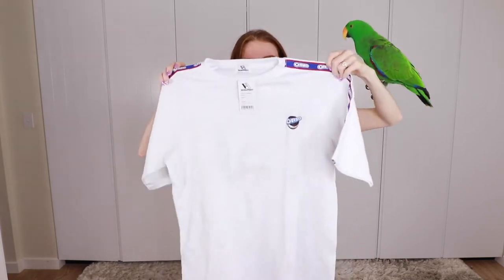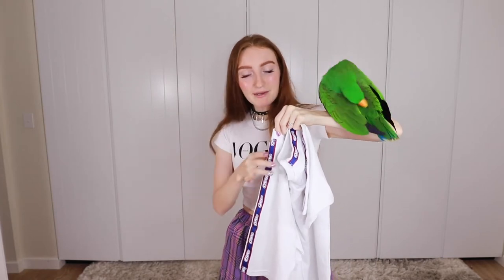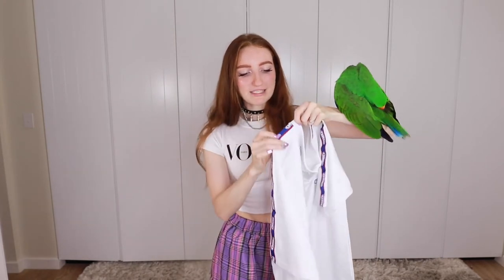This is an Oreo top. I love food-themed clothing items. I just adore them. It's like a plain t-shirt from the front, but it's on the sleeves that you get the little Oreo branding. And this came in different colors. There was blue, there was black, there was even a pink one. I wanted the white one because I felt like the white matched the best with the Oreo logo. Oh, this is sick. So this is $32 or so, which is a little bit much, but also I couldn't help myself.